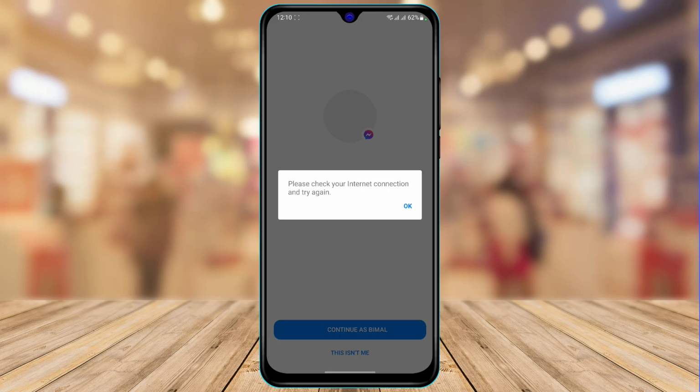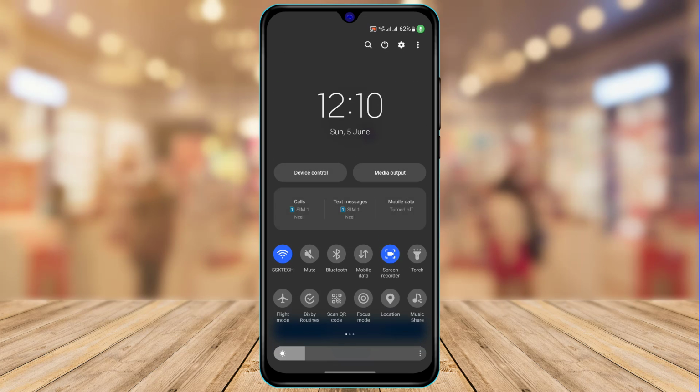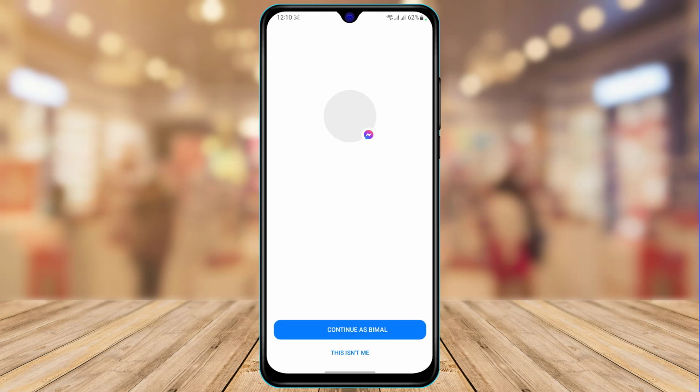So whenever the messenger app tells you to please check your internet connection and try again, the first solution is to simply check your own internet connection, because most of the time what happens is that your Wi-Fi could not be giving the signal. You want to try to switch to the cellular data, turn off your Wi-Fi, switch to the cellular or data. Then once you do that, try to reload the application and try to continue to log in or send a message or refresh the app.